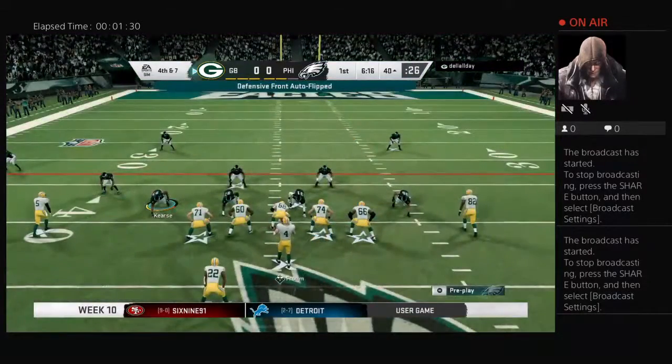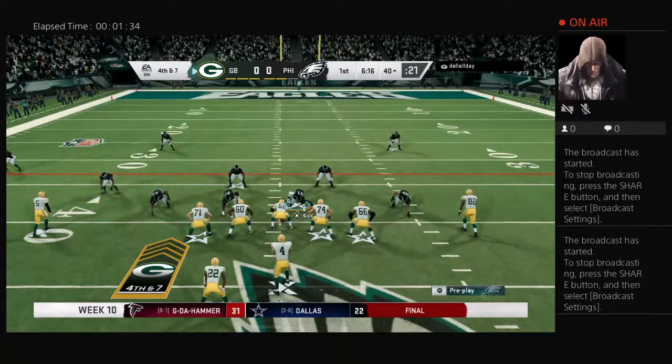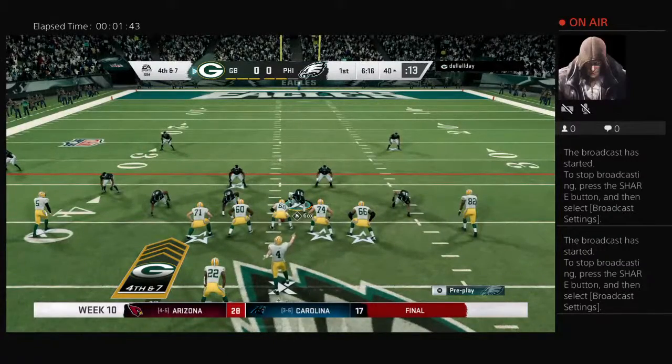And on their first drive, the offense staying out there. They're going to go for it on fourth. Mike 54. Check tight. Kill. Hard.